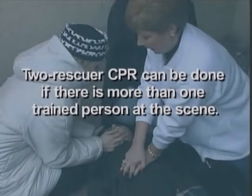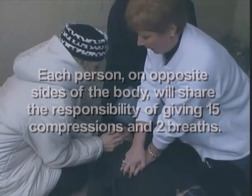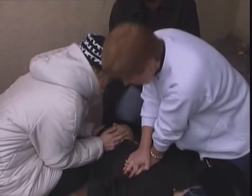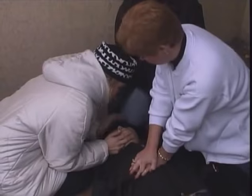Two-rescuer CPR can be done if there is more than one trained person at the scene. Each person on opposite sides of the body will share the responsibility of giving 15 compressions and 2 breaths. And 1, and 2, and 3, and 4, and 5, 6, 7, 8, 9, 10, 11, 12, 13, 14, 15.